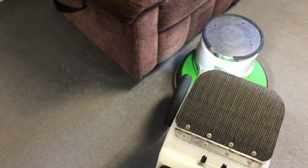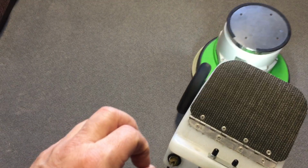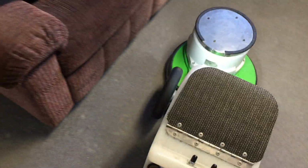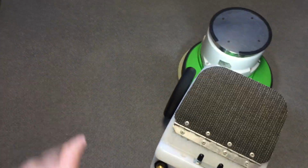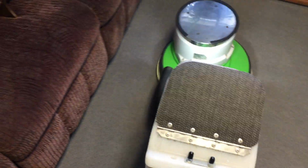The scrubbing action on the yarn is cleaning the yarn, but doesn't wet the backing. And so as the carpet dries, it dries obviously much more quickly, but the backing of the carpet doesn't have to dry because it ideally never got wet in the first place.